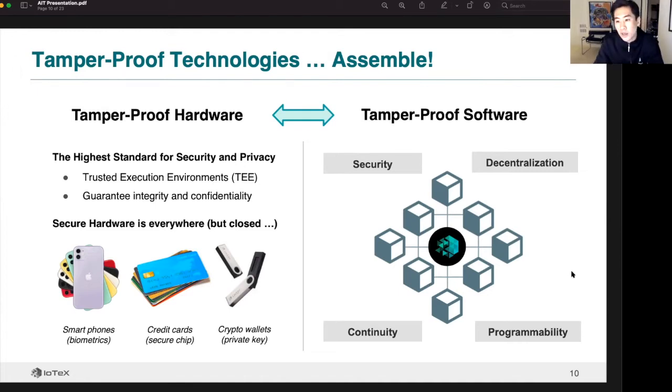And when you combine the concept of tamper-proof hardware and tamper-proof software, then you get tamper-proof solutions, right? You know exactly where your data came from because it can be signed by the tamper-proof hardware. And once it's written to the blockchain or hashed to the blockchain, then you can trace how it's evolved further from its raw data state and used in different types of applications. So Pebble Tracker really is the first device that combines these two concepts of tamper-proof hardware and tamper-proof software together.